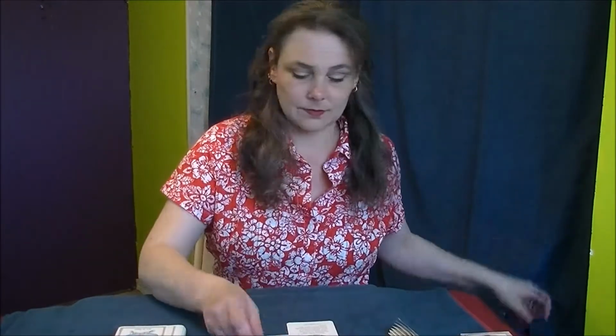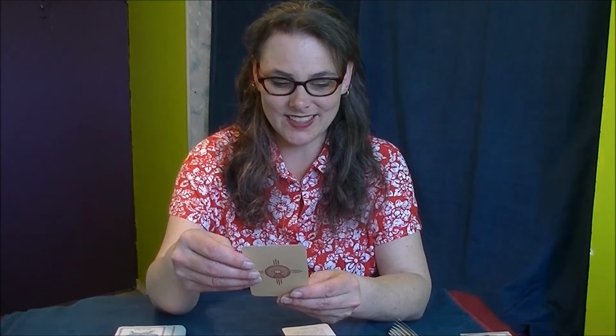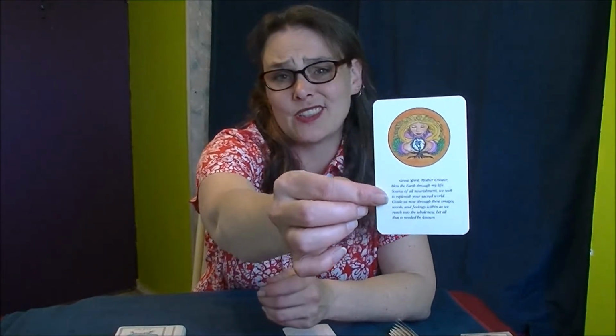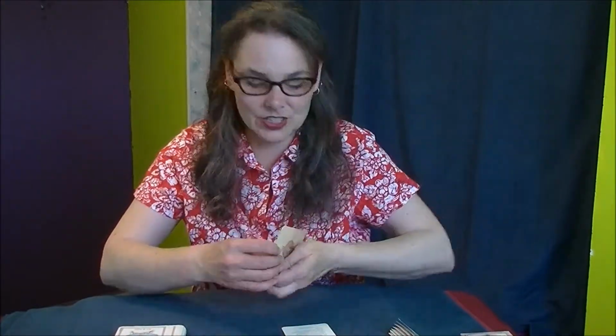This one here says, Great Spirit, Mother Creator, bless the earth through my life. Source of all nourishment, we seek to replenish your sacred world. Guide us now through these images, words, and feelings within us as we reach into the wholeness. Let all that is needed be known. So I really love the messages in the cards and the gentle prayers beforehand. She's just holding the world right there, Mother Earth. Oh, it's just so beautiful.